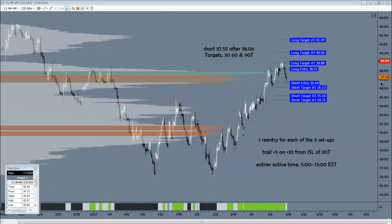Where we are right now, 37.26s. I've got 3 different directions set up here. First, getting long at 38.21s. That's $1 higher than where we are. These are the 3 upside targets for that particular entry, and I should make note that we want to get long at 38.21 after we make a print of 38 and pull back to 37.80. So we don't want to make a beeline.